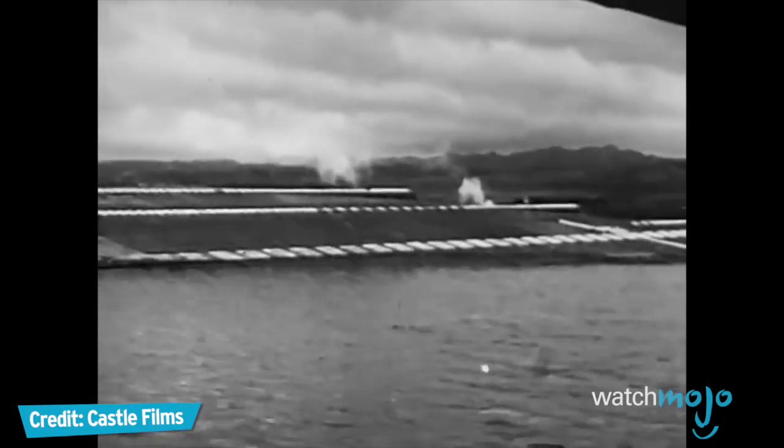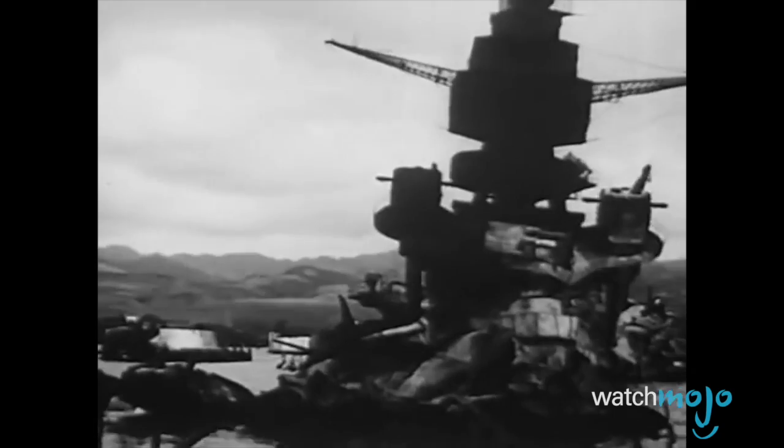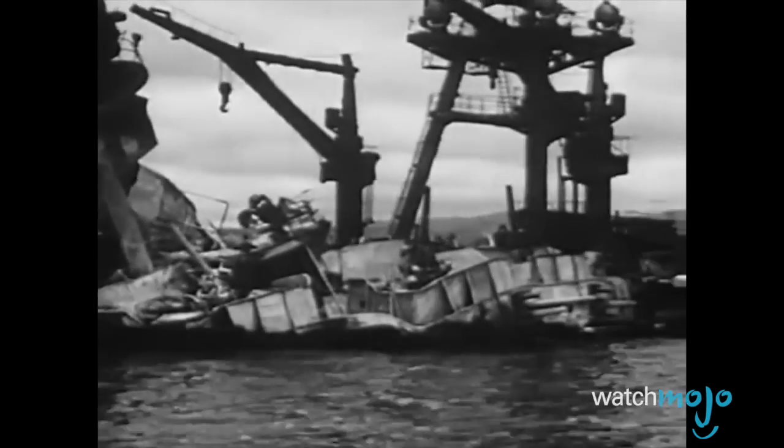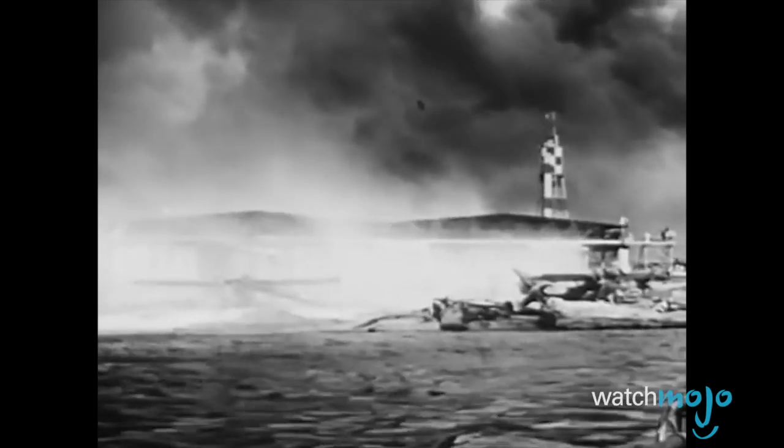One day after Japan's surprise attack on Hawaii's Pearl Harbor, President Franklin Delano Roosevelt delivered what's now known as the infamy speech before Congress and the nation. In the 7-minute address, he called December 7th a date which will live in infamy, and officially requested that Congress declare war on Japan in retaliation.